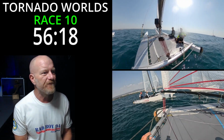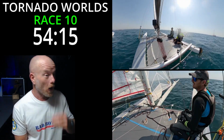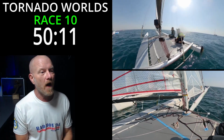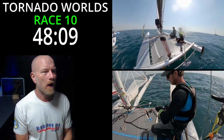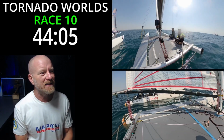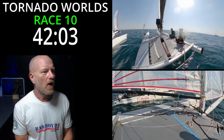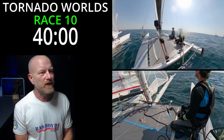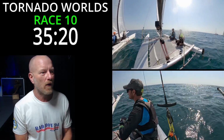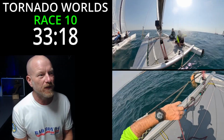Alright, so here we go. Final race of the Tornado Worlds. Hopefully we'd have learnt something by now. We're really quite far down the start line. You can see the committee boat is quite far away. And yeah, there is a little bit of congestion to leeward, which already looks like we're not going to do so well to be able to bear away after the start.